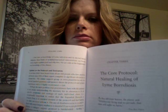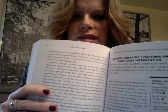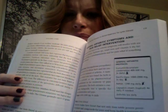But basically, it goes through the entire protocol, and it's very, very comprehensive and goes through each supplement, what it does, why they use it, what it's for, what it's used to treat, which was really helpful in guiding me in what I needed to do. So, for example, this was one that was big for me. It was arthritis and pain relief. So it gives you specific protocols and tells you exactly how much to take.